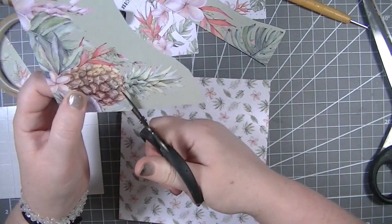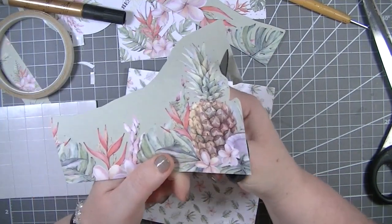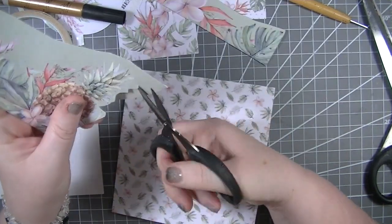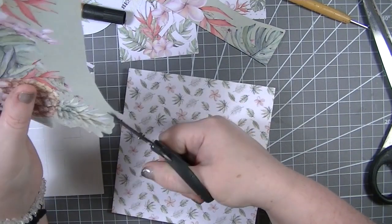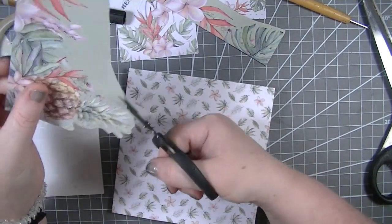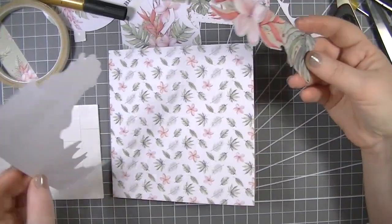Now I am going to leave a border around this just because we'd be here forever cutting out that pineapple. Which I don't think we want to be. Right, husband is home, so I will be back in a second. Right, okay, I'm back. While I was off, I fussy cut this.